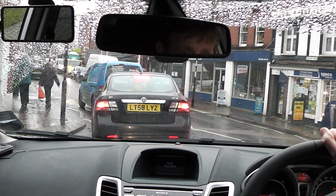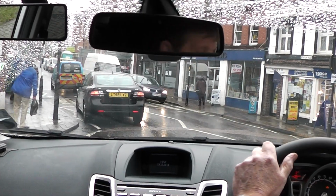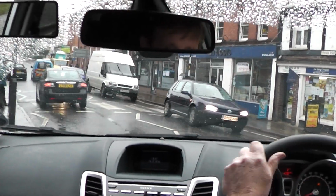Whereabouts would you stop if you're going to stop for a pedestrian? How would you know where to stop the car? I'll stop at that give way line, using the reference point you gave me. Excellent, well done.